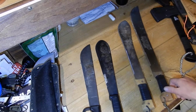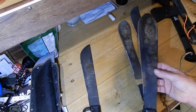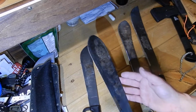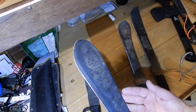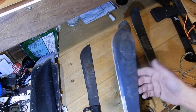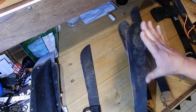This is an 18-inch. These are the Ontario Knife version. This one is a beaver tail, and I don't know if they still make it. It is absolutely an awesome little machete. These two fall into the 12-inch range for blade length.